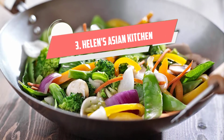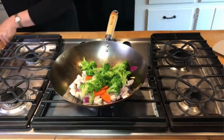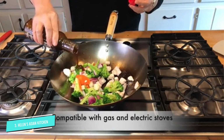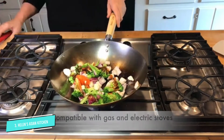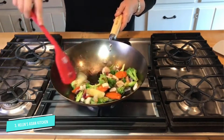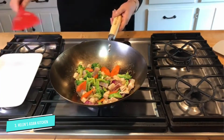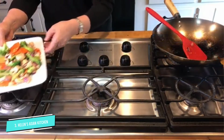Number 3. Helen's Asian Kitchen. While some recipes do not need a cover, many of them need a lid to cook food properly. And Helen Chen's flat-bottom wok with a lid helps you with those recipes. The 14-inch flat diameter sits securely on any stovetop. Its versatile nature lets you use gas, electric, or induction cooktop, whichever you are comfortable with.